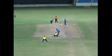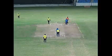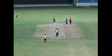Backerson, and we understand, is it Singh you're saying that is batting? I'm now seeing a change. Singh, not Johnson as yet. It's actually Singh who has come.